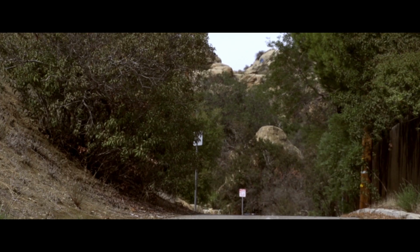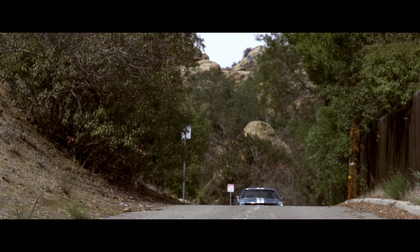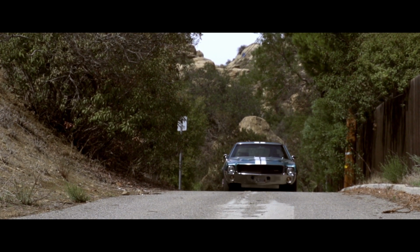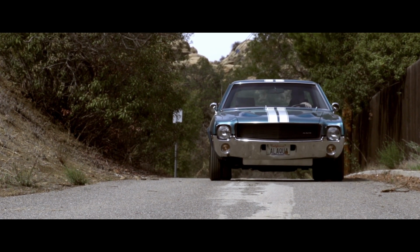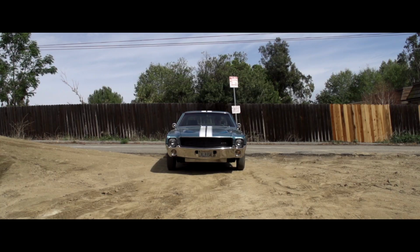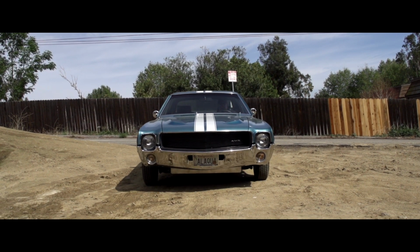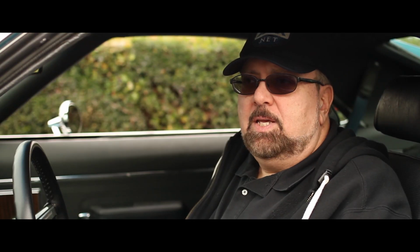My name is Hobie, and I'm sitting in a 1969 AMX. AMC started building the AMX in 1968 and went through 69 and 70 and produced just under 20,000 cars in those 3 years, so they're pretty rare.